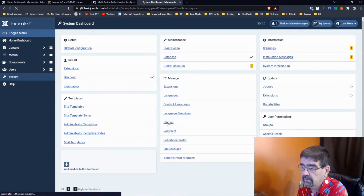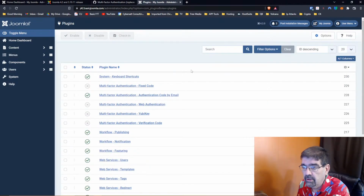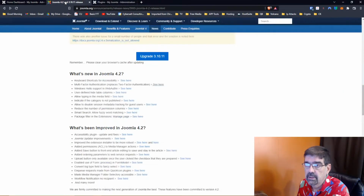Let's go back to plugins here. And there's some other things that you can set up here as well. I have to sort by order again here. A USB key. Here's the YubiKey one that was in there before. Now you can use that. And so that's a whole area to explore. But that's new in Joomla 4.2, and that's pretty cool. All right. Oh yeah. So now back to the third thing.